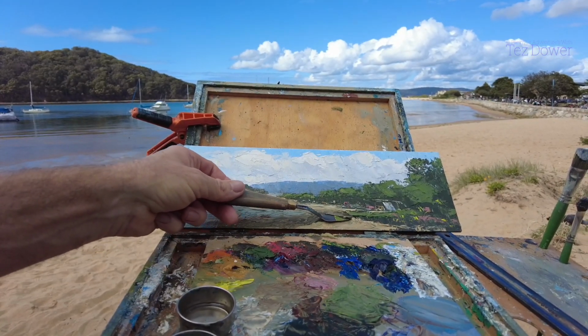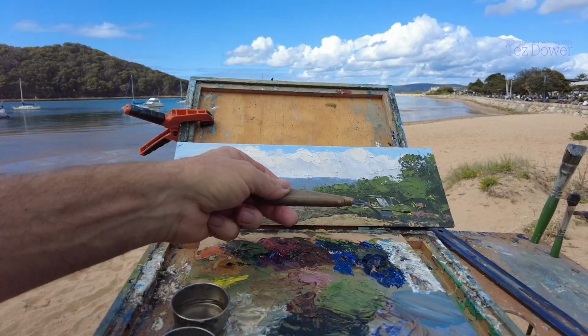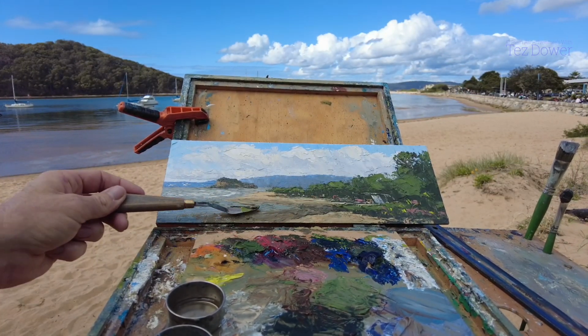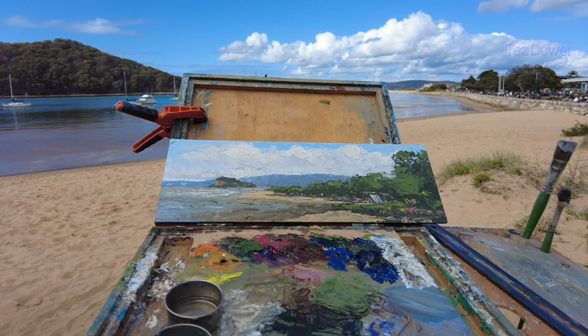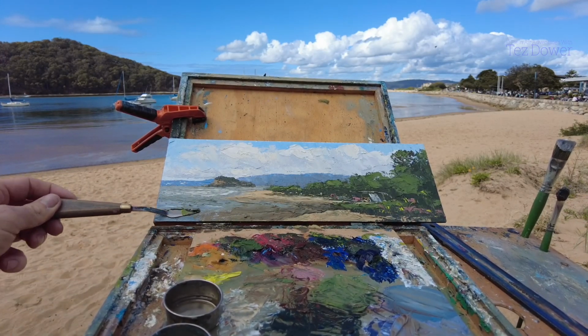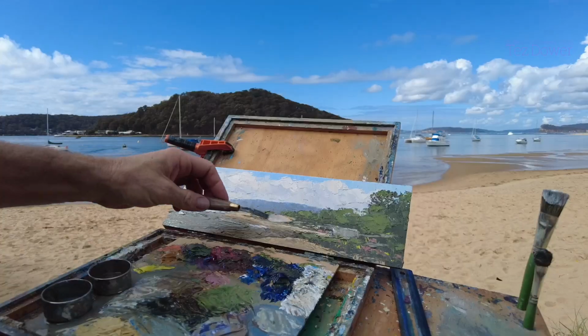Looking past your Michael, we're looking on the north side of Lion Island and looking towards Sydney. We're looking south towards Sydney. Top, yeah, behind us, yeah.